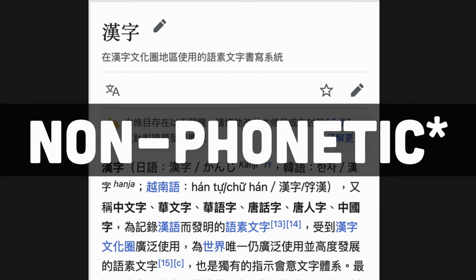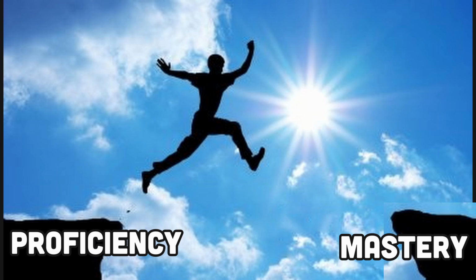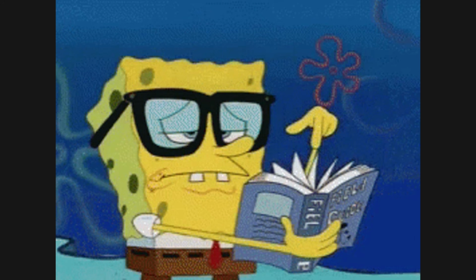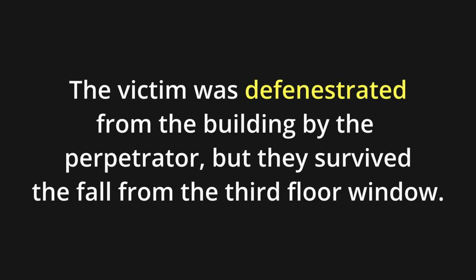However, the non-phonetic writing system of Chinese imposes a unique challenge that makes this gap between proficiency and mastery larger than other languages, while also being much harder to bridge. Allow me to demonstrate. For a language with a roughly phonetic script like English, one can easily pick up new words by simply reading without necessarily needing a dictionary. For example, here's a slightly modified sentence from Wikipedia that contains a fairly rare word, defenestrate. The victim was defenestrated from the building by the perpetrator, but they survived the fall from the third floor window.